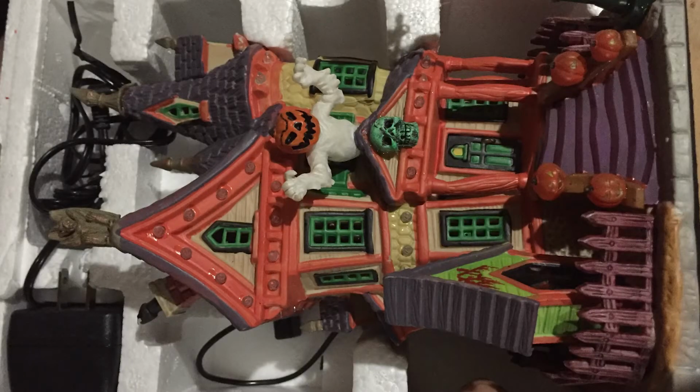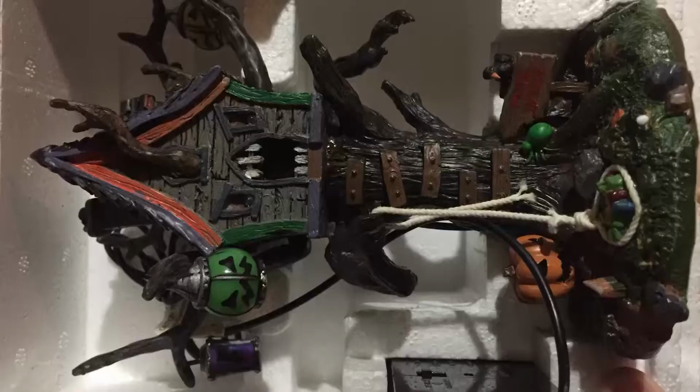It's Nightmare on Oak Street. It came out in 2007 and it was retired in 2015. You can still get these for fairly cheap on eBay. They're pretty much sold out, I think, at all the retailers. The other piece is the Hungry Treehouse, and that was released in 2006 and retired in 2008. It's quite a bit harder to find for a couple reasons. One, obviously it wasn't produced as long, so there aren't as many of them out there. Second, it's super desirable for collectors just because of how awesome it is as an accessory.